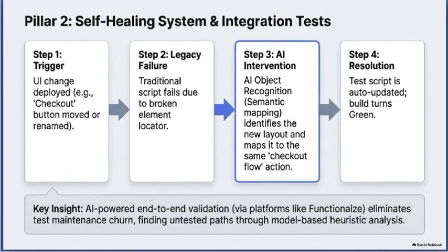Right. In a legacy system, that deployment is the trigger for a catastrophic test failure. The pipeline halts. Yep. The legacy script marches to the bottom left of the screen, fails to find the exact CSS ID, and crashes the pipeline. But the blueprint introduces platforms like Functionize to execute step 3, AI intervention via semantic mapping. Semantic mapping. I love the personal assistant analogy for this. Oh, it's a great analogy.